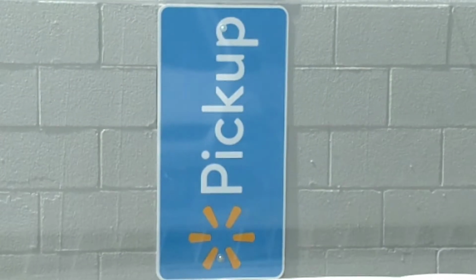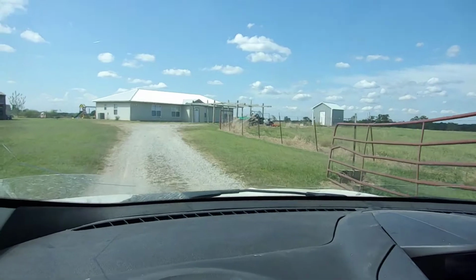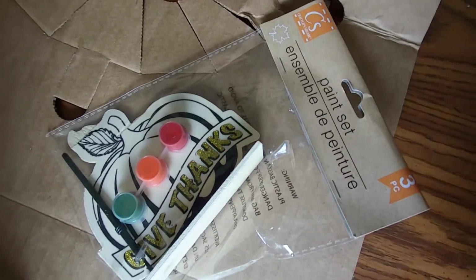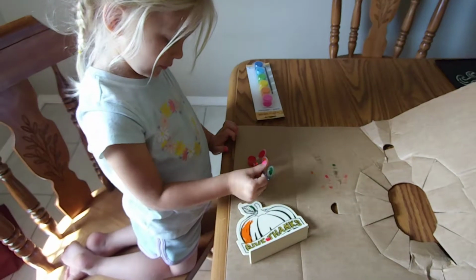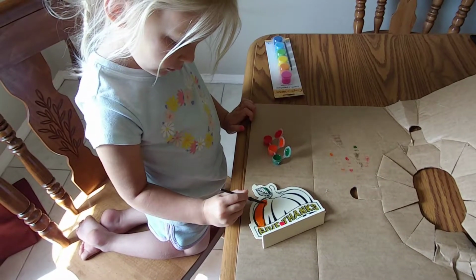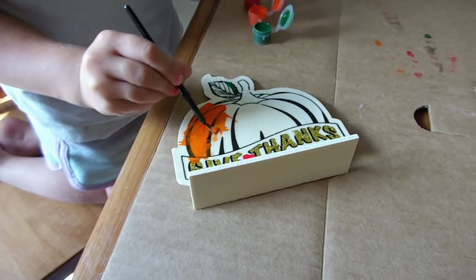After Hobby Lobby, I went and got my groceries from Walmart, and I also made a stop at the Dollar Tree. I totally forgot to film that. I left my phone in the car, but I got some cute things for my daughter to do while I was decorating the house and my son was asleep. This paint kit was from the Dollar Tree, of course, only $1. She really loved it. It was pretty mess-free when I put it on the cardboard, and anything that she did get on the table easily came up with just water and a rag. It kept her busy the whole time that I was decorating.